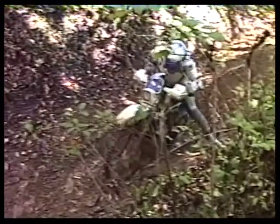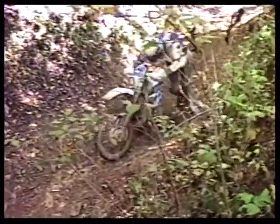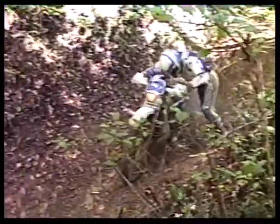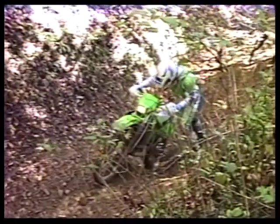Let's go on up in the ravine and take a look. You can see on your right hand side, there's a ledge there. And if you can stay on that ledge, you can stay out of the rocks and you can make pretty good time and keep your momentum up. But it's easy to slip off the ledge. So throttle control is really important.